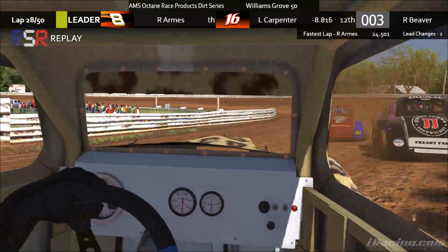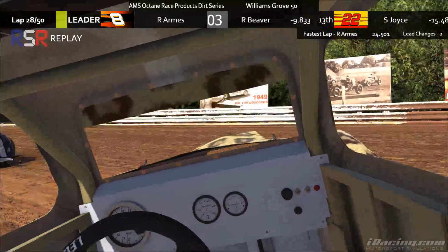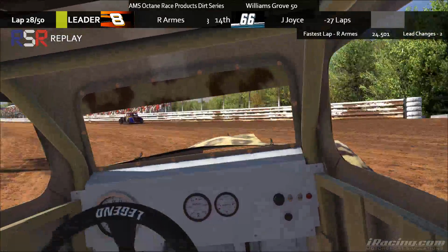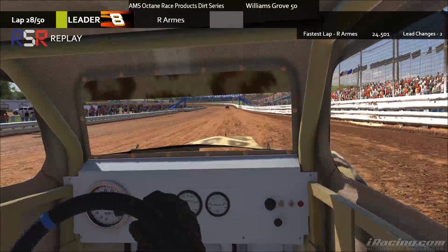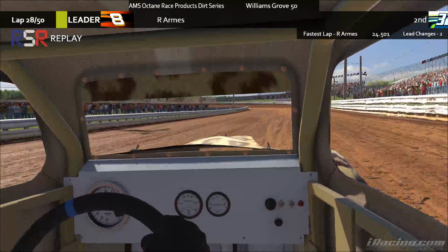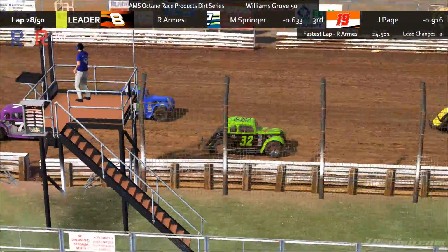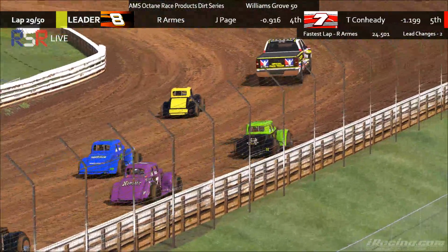Taking that green flag. Means he gets somewhere real fast and up into Rick Beaver, and he's trying to get it saved. And then 2 cars get hooked up like hot glue, and they're not pulling apart. So once again, Stuart Joyce around. Looks like Stuart Joyce is going to come in this time and take one of his fast repairs.